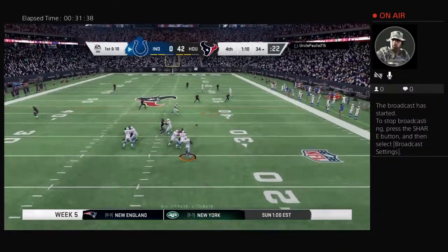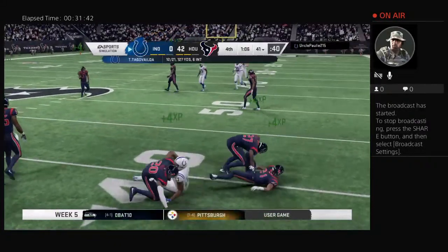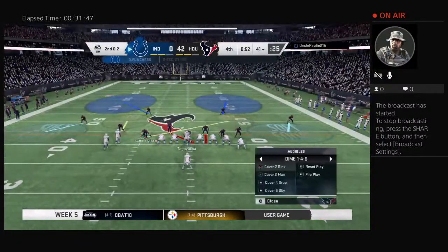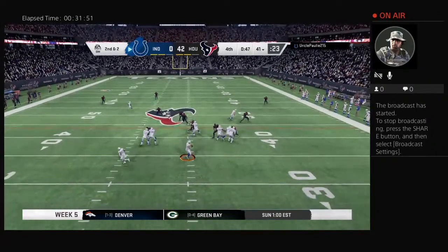He'll look to throw. It's caught by Funchess. A good pickup there, 8 yards on the first down completion. Facing a 2nd and 2 after that last catch, good for 8 yards. 2nd and 2.